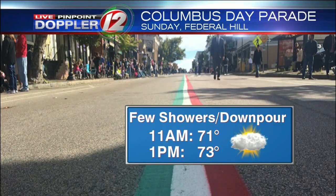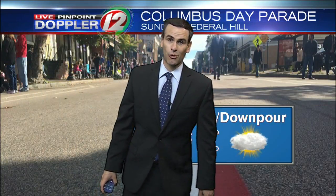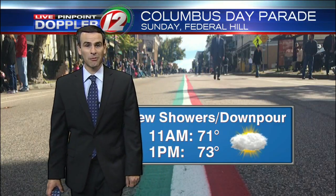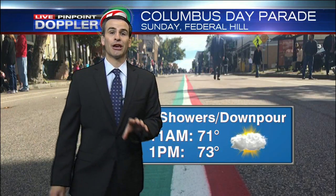But first, we can show you what to expect if you're heading to the parade on Federal Hill today. Now, it's not a washout, but unfortunately some of these showers and even potential downpours will be moving through right around parade time. 11 o'clock in the morning, 71 degrees, 73 by 1 p.m. And I use the phrase downpour not because there's a guarantee we're going to see that, but just to remind you that the rain jacket is probably a good thing to have with you, because if these showers materialize, it could be a little more than a sprinkle, and we just want to let you know about that.